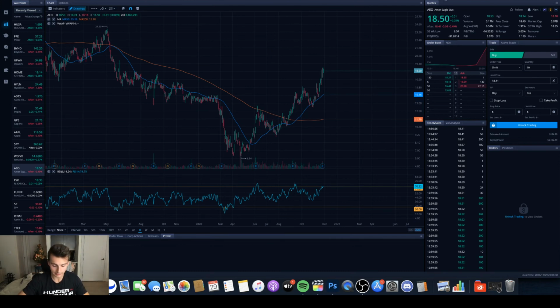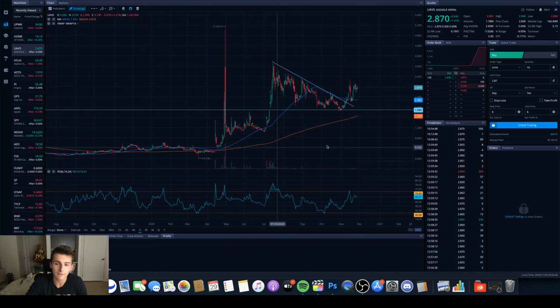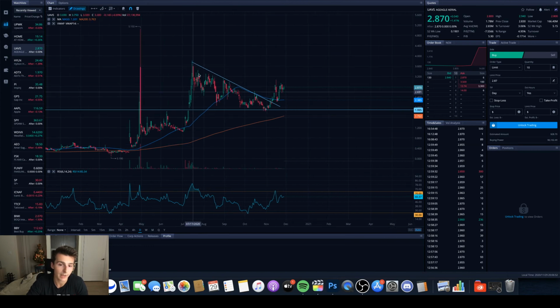UAVS. Let's take a look at UAVS. One of those drone plays that a lot of people made a lot of money on back here, which is nuts. What we have right now is it's breaking out of this little consolidation downtrend. So that's good, it looks good.